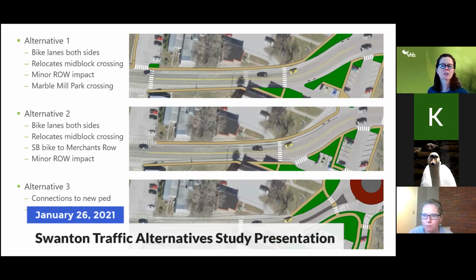One question on what's on the screen, Karen, is from the Marble Mill Park. Were you expecting there to be stop signs there where you show a crosswalk, or is it just the park itself that has a stop sign? As we're showing it, it's just the park itself that has a stop sign. So it would be a two-way stop, not a four-way stop in this case.